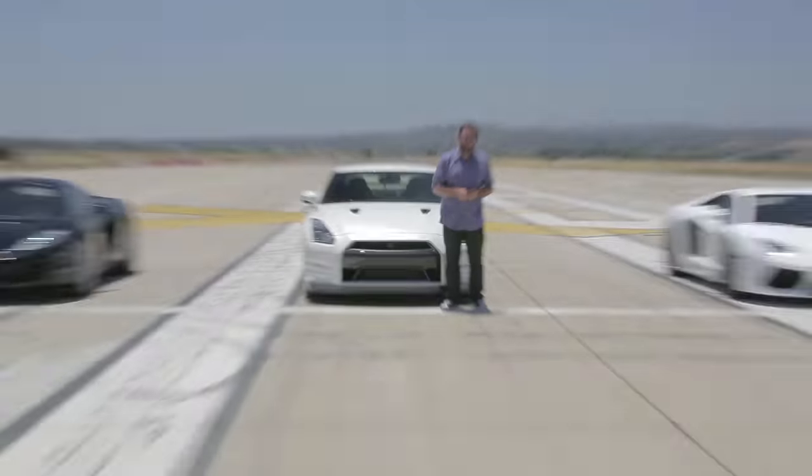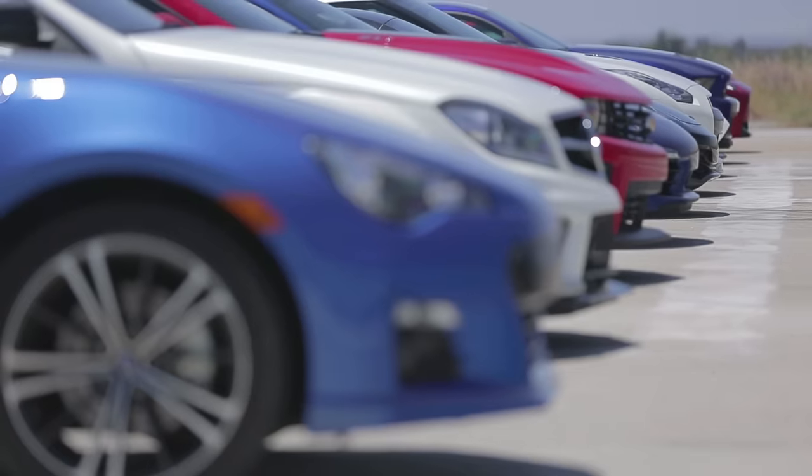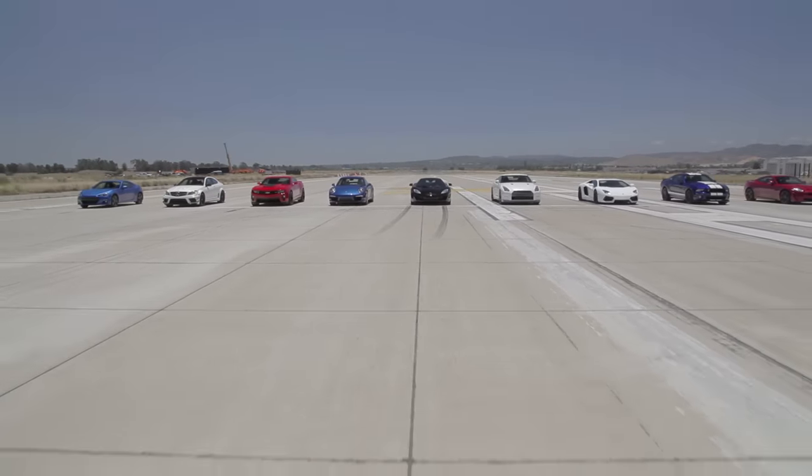However, this year, we've got them. Plus, five other challengers and the Subaru BRZ. That's right. We have our nine best driver's car contenders staged up and ready to race.